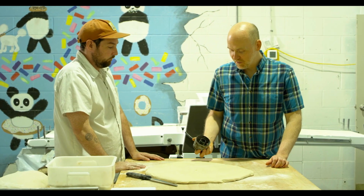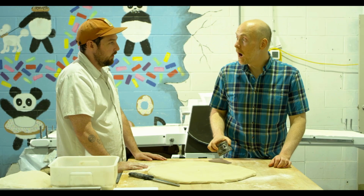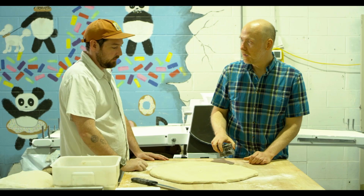Is there any special technique to this? I just plop it down and... The technique is not to use your wrist. See, that was my instinct, to go down and turn it. Cutting too much and turning with your wrist, you're going to get carpal tunnel by the end of the day.